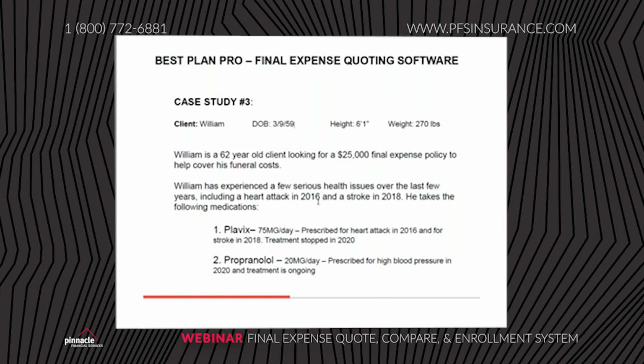Now, he's taking the following medications. He's taking Plavix, 75 milligrams a day. This was prescribed to treat his heart attack in 2016 and also prescribed to treat his stroke in 2018. Now, the treatment with the Plavix stopped back in 2020, okay? He's also taking propranolol, which is prescribed for his high blood pressure. It was prescribed to him in 2020, and the treatment is ongoing, 20 milligrams there.